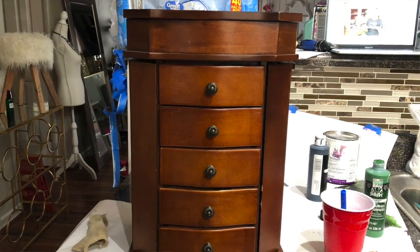Next, I sold a jewelry box. This jewelry box sold for $20. I only paid $5.25 for it, but I did paint it, and it took quite a while for me to paint it. So I actually wish that I would have put it for maybe $25, but I'm happy. I still made money off of it, and going forward, I know not to spend so much time.